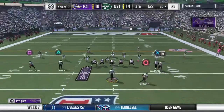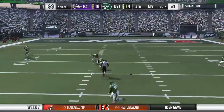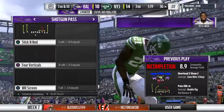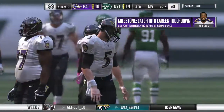Yeah, the defense definitely showing blitz here. Incomplete on first down. Now Flacco on second. Kamar Aiken, the intended receiver. And that's going to make it 3rd down and 10. Tremendous coverage there. Just did not catch the football and complete the interception.